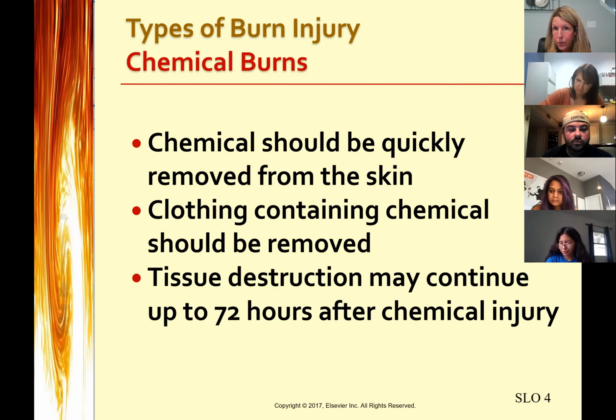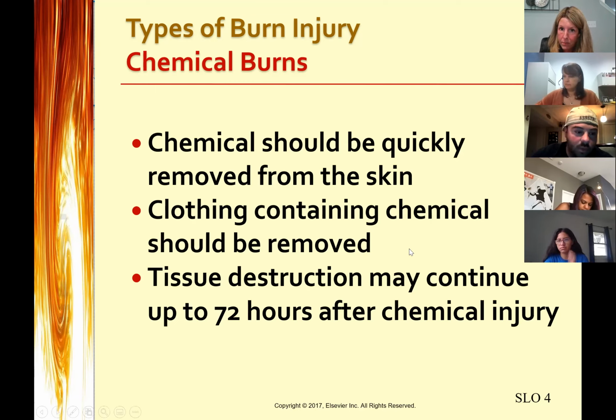So the chemical should be quickly removed from the skin. This is where our material safety data sheets come in, because we want to make sure we're not using water for something that could have a combustion reaction with it. Remove the clothing, kind of like how you doff your PPE, so that it's bunched up where the chemical is, making sure that we're not exposing ourselves further, or if you're helping the person, that you're not exposing that person or yourself to the chemical. And then educate that after receiving the appropriate treatment for those alkali burns, tissue destruction may continue up to 72 hours.